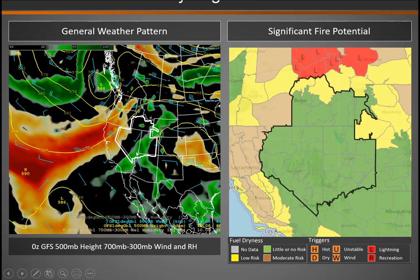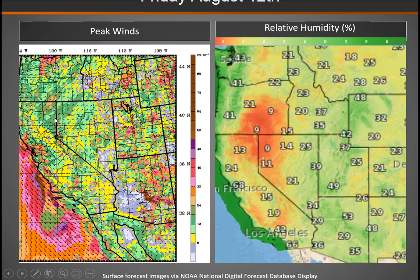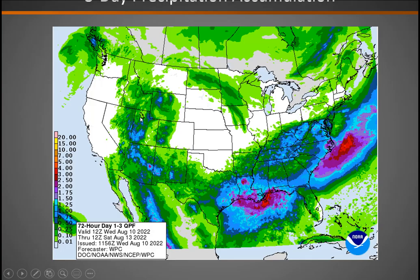Friday, that map stays almost unchanged. A bit of drier air across Nevada. Some breezes over there. We'll have to start seeing maybe some holdovers and some heavier fuels. That's where the driest humidity is. Otherwise, high humidity elsewhere. 3 day precip totals through here.